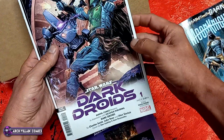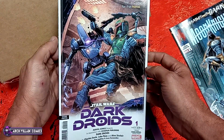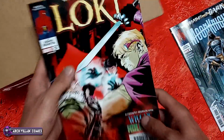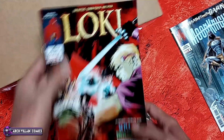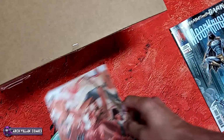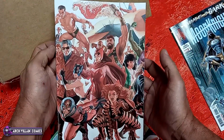Star Wars Dark Droids, #1, second printing. It's got Boba Fett right there on the cover. Heck yeah. Loki, #3. And here we have another Alex Ross connecting variant. This is also Uncanny Avengers #1.